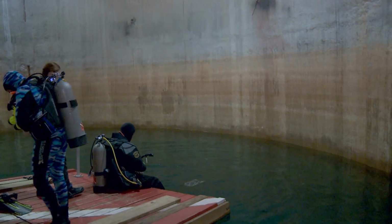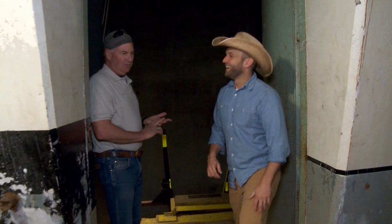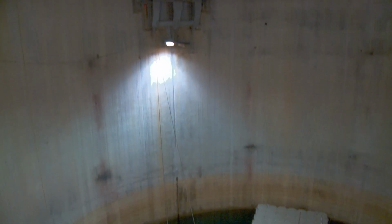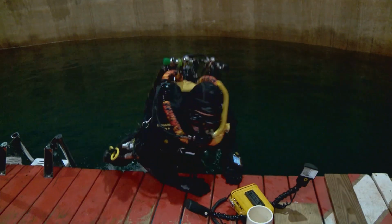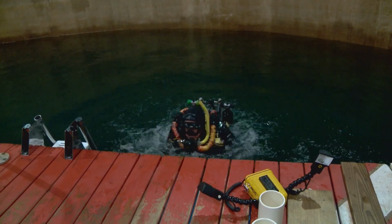Oh, look at this. This hole is 174 foot deep. It's 52 foot across, and we've got about 120 feet of water in it. And of course, it's completely surrounded by concrete, but concrete's not waterproof. And so the water actually comes from the groundwater around us and flows through here. So the water's replaced all the time, doesn't get stagnant.